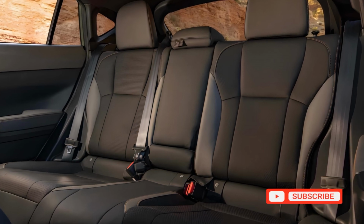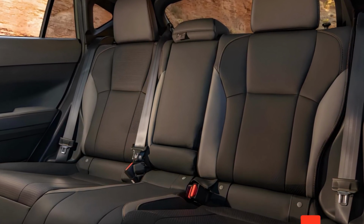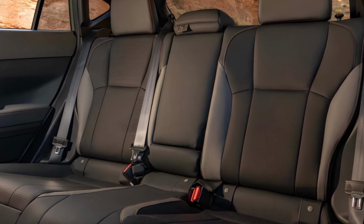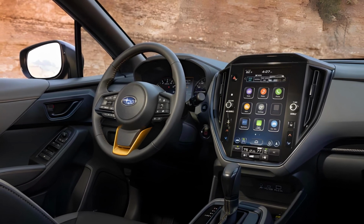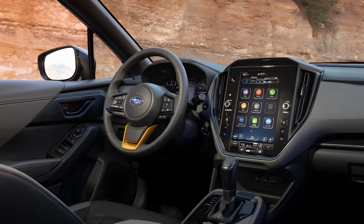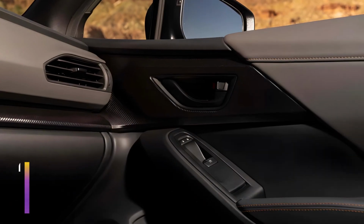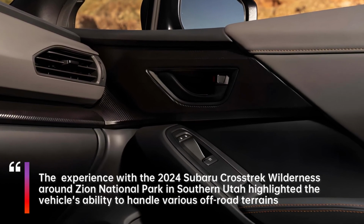X-Mode is essentially a traction control setting that also engages hill descent control and alters the EyeSight suite of safety features to reduce false alarms. There's no need to figure out if you want 4 high or low, or to lock hubs, disconnect sway bars, etc. Just hit the button and go. Over the deep powdery red sand that seems to coat everything in the region, the Wilderness tracks well in the ruts with very little squirming unless you intentionally provoke it.